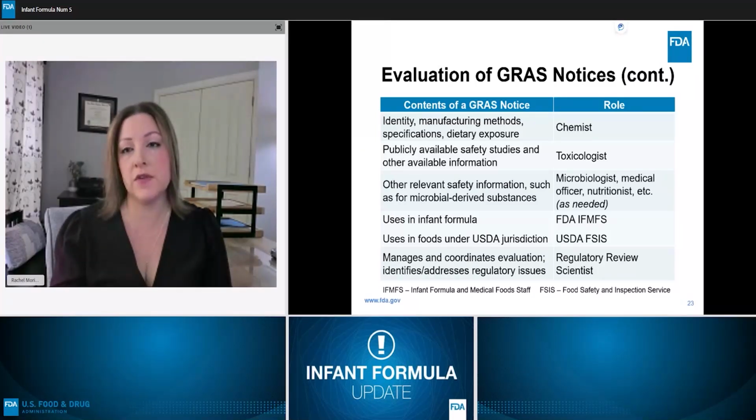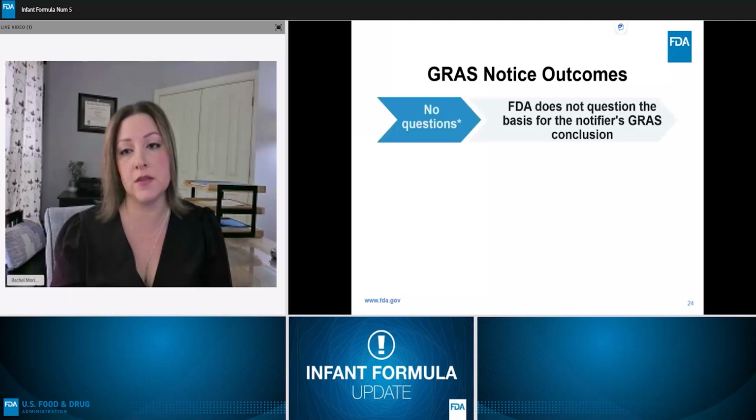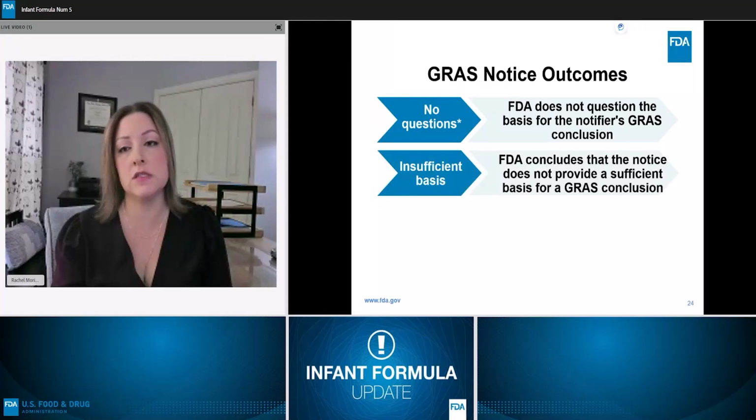Once FDA has evaluated a GRAS notice, the agency may provide one of 3 types of responses. A successful notice is one in which FDA has no questions about the basis of the notifier's GRAS conclusion. Please note this does not constitute an approval. However, some notices have been unsuccessful. In these cases, the notice does not provide a sufficient basis for a GRAS conclusion. And a third possibility is that the notifier can stop the process.